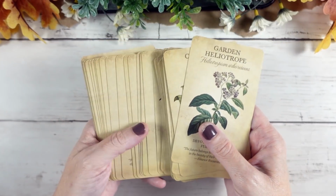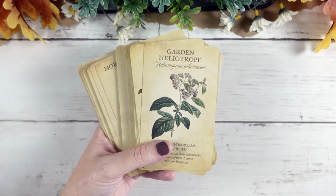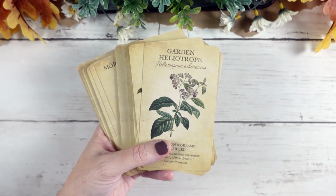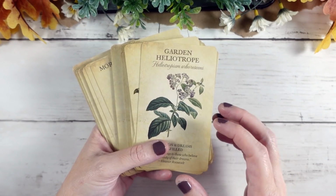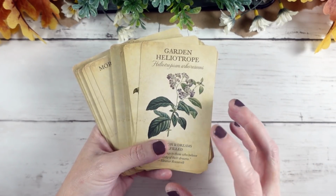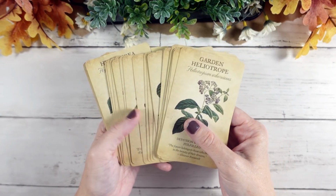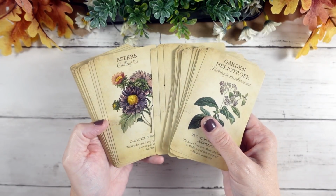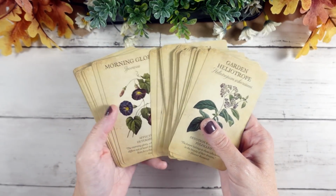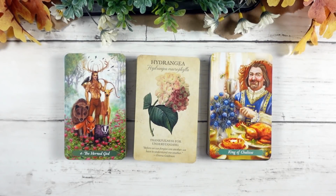And I was going through my decks and thinking about which tarot decks and oracle decks that I pair together during this time of year. And you know what? The majority of the decks I actually pair, the majority of my tarots, I actually pair with this deck. So I thought it would be fun to just share with you the different tarot decks that I tend to pair with this oracle deck, because it does tend to be the main oracle deck that I work with every fall.